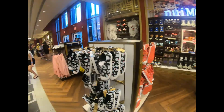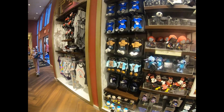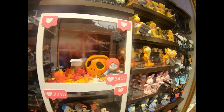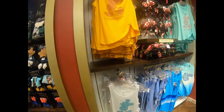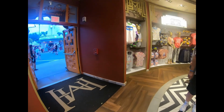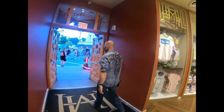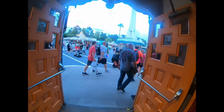Sometimes you're just stumped. Shoes. Those are like the Crocs. Yeah, there's like Sally and stuff from Nightmare Before Christmas. Little purses, girls' tank tops, and long sleeve shirts. And that's about it. More tank tops and shirts over there. And then there we are. There's the exit. All right.